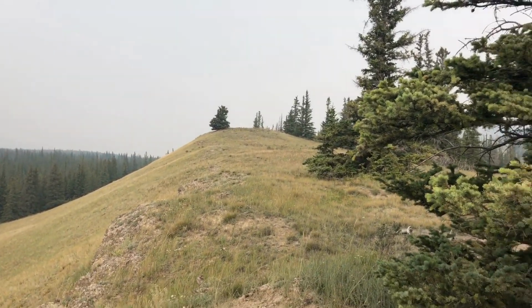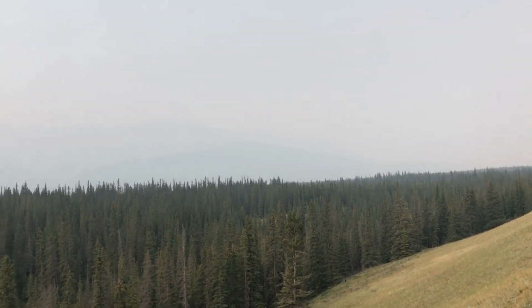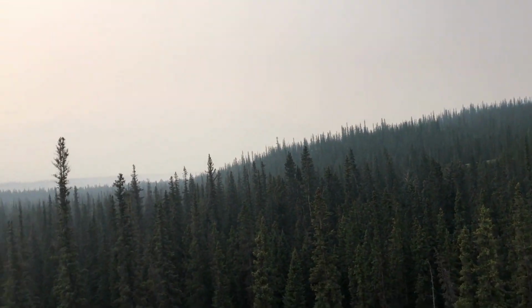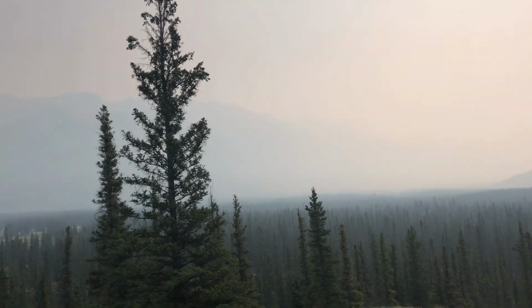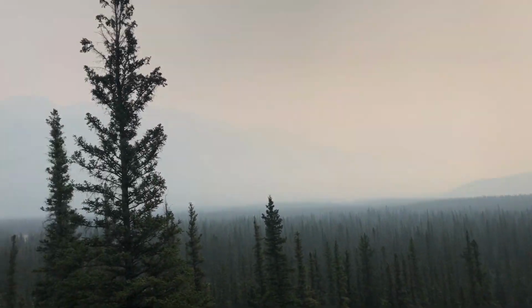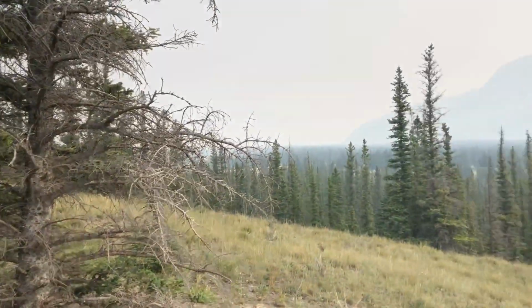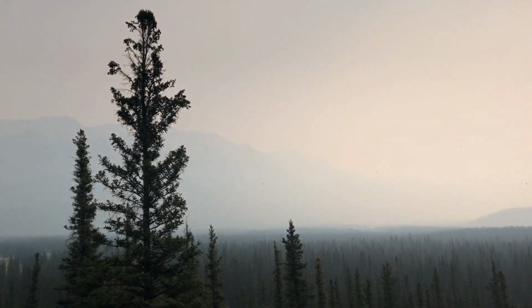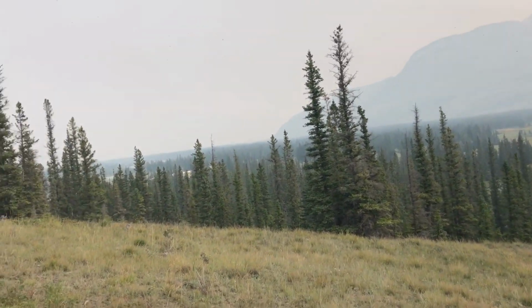So I saw a little trail heading off not far from the warden cabin. Decided to climb it. This would be amazing without the smoke, so I recommend it. I'm not going to climb that last part because there were two or three times where I thought I was getting to the top, and then there was just more, so I'm just going to leave that. But yeah, this would be pretty outstanding for Roche Miette and such.